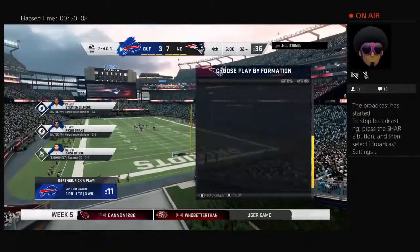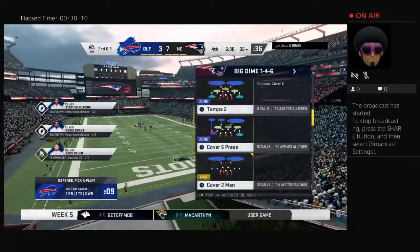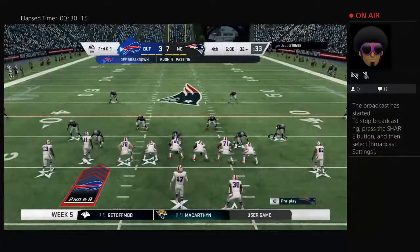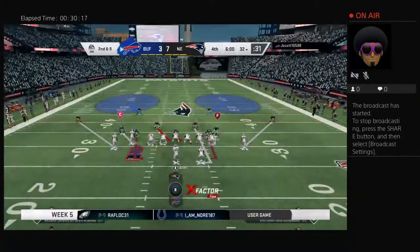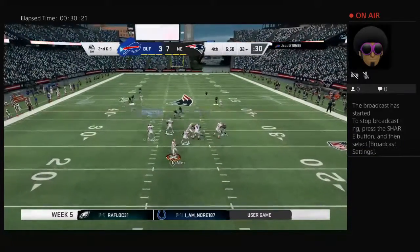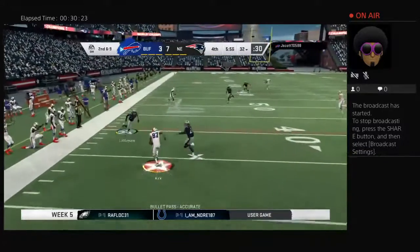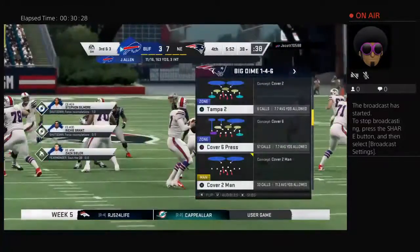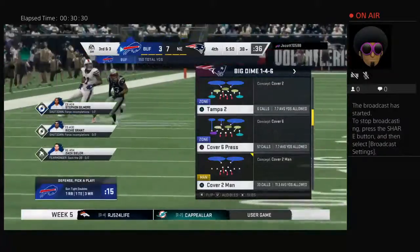Back now in Foxborough. The Bills have the football, but they trail here as we begin quarter number 4. Let's go. On 2nd and 9, Allen. That's caught on the left side by Kirk. 6 yards is the pickup, and that'll lead to a 3rd down.